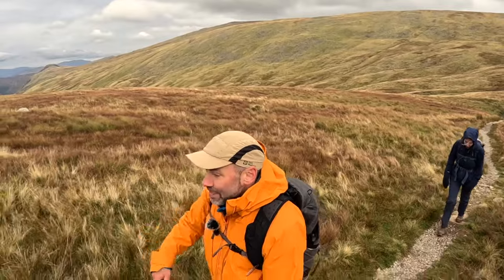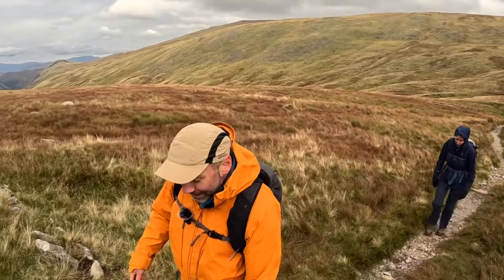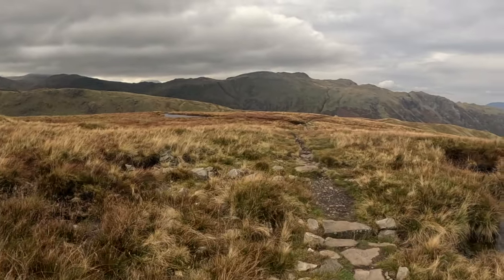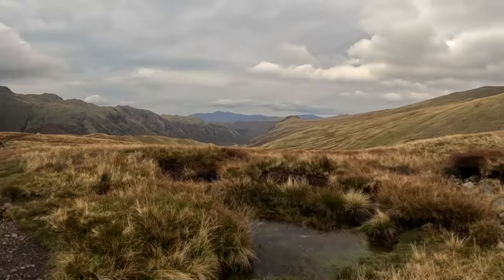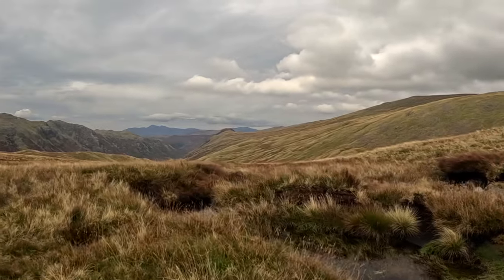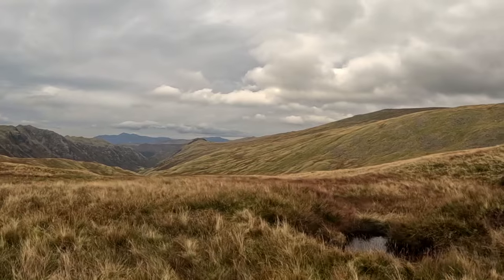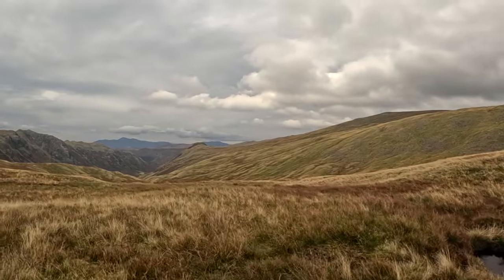Right, so we're just going to get to Stake Pass now, and then we'll head down. So we're coming down and going to go to the left, but if you're going to the right, that's Langstrath Valley down there, and you've got at the top Eagle Crag and Sergeant's Crag there.